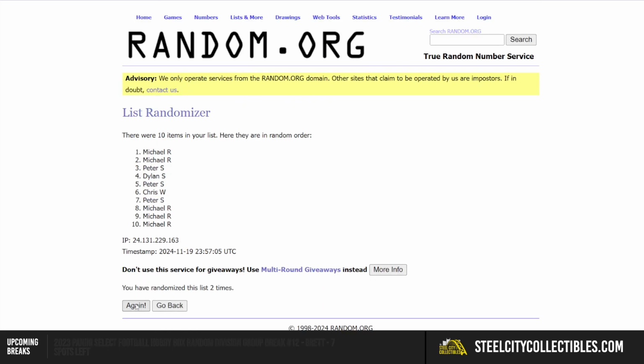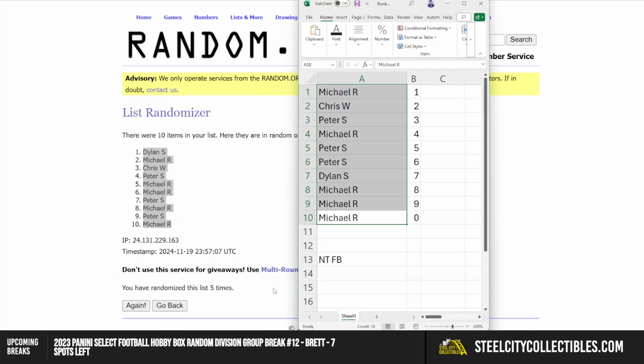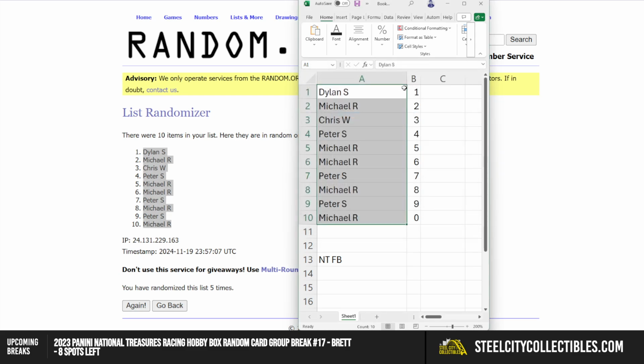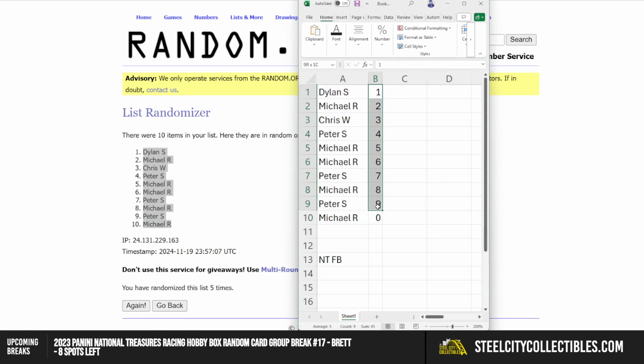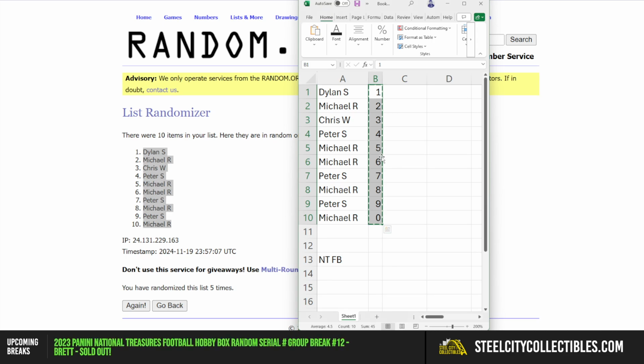One, two, three, four, and five. We're going to take our numbers as well and randomize five times. We got 1, 2, 3, 4, 5, 6, 7, 8, 9, and 0.